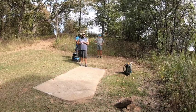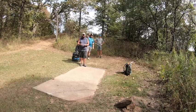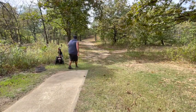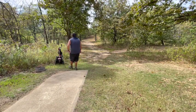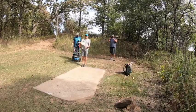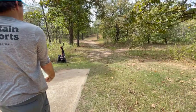Hole 5, 330 feet, par 3. The creek is in the low point in the fairway. Kind of after this little dirt road. Oh, man. Disappears on that little horizon line. The creek is right there. There's a bridge, but I don't think any of us were aware of it.